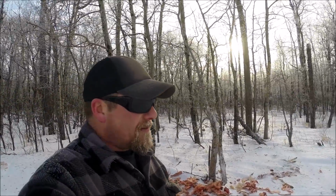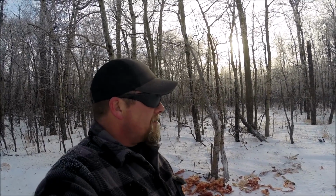Set a few snares in here. Snow's supposed to start tomorrow, so I'm probably going to come tomorrow morning and check. I know it's going to be early, premature and whatnot, but I've got to flag some of these because I'm never going to remember where the hell I put them.